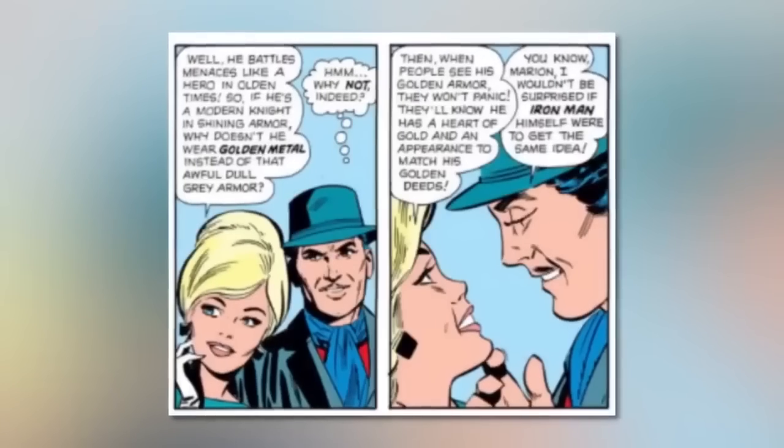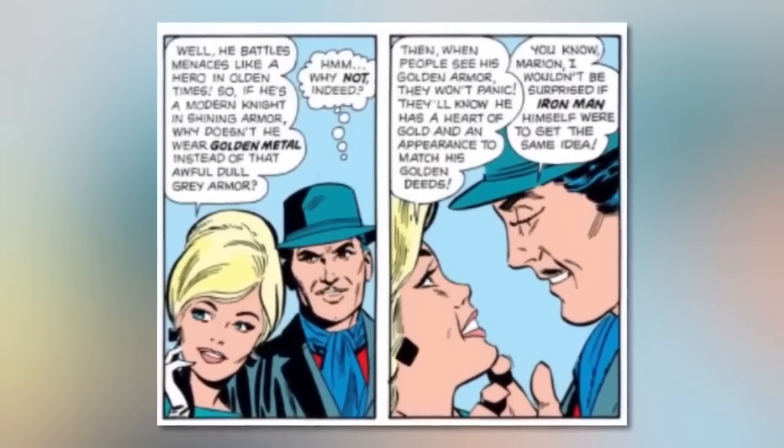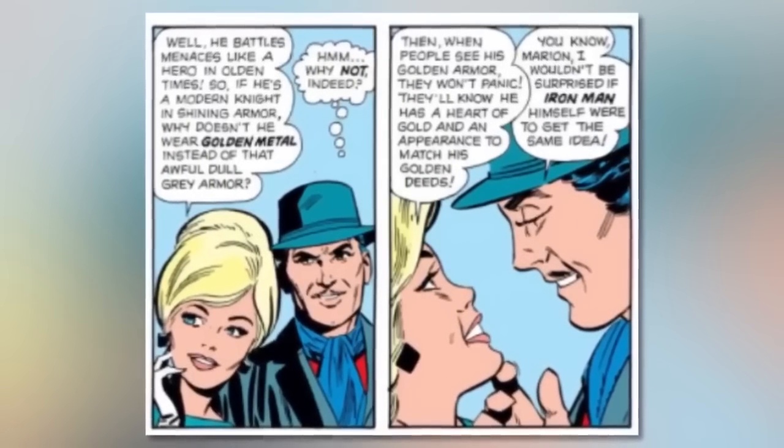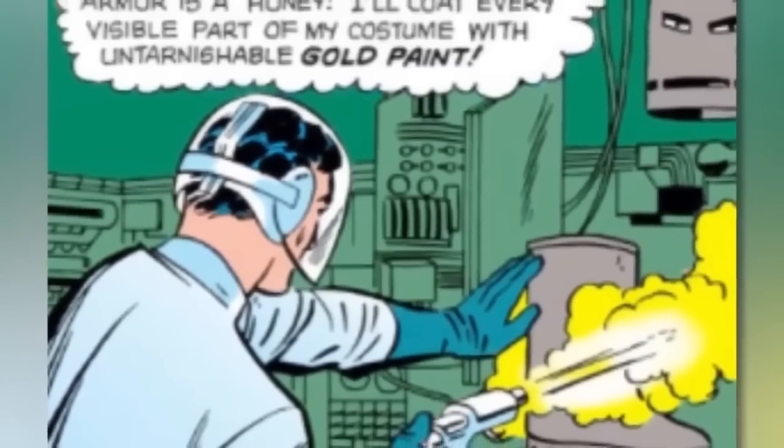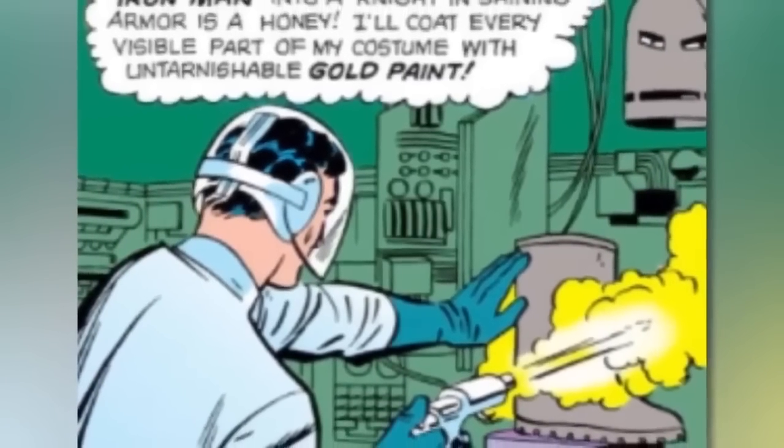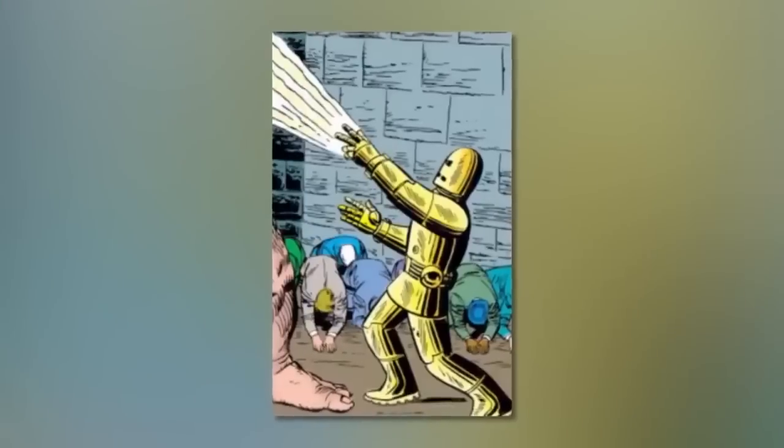Tony decided that the gray color of his armor was far too scary, or I guess he was kind of told that, because the biggest inspiration for this redesign came from a date with Marion Rogers, who told Tony that Iron Man could really use a nice paint job, so that he'd better resemble a knight in shining armor. Tony obviously took this to heart, and the gold armor was born because he thought it would make him a more approachable hero.